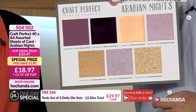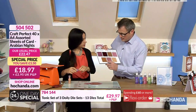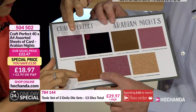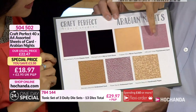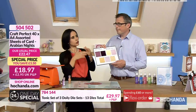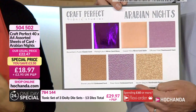So in the handmade papers and embossed cards, you've got the square sequins, for example, that we're using now, I think. No, not quite. No, we're using this one over here. Yeah, we are using the bronze labyrinth, the blue boysenberry purple, and the copper mine, and then as well the diffused violet. So this is what I love to have in a bundle, all the shades of colours, all the tones within the family that coordinate. So I have got all the options.